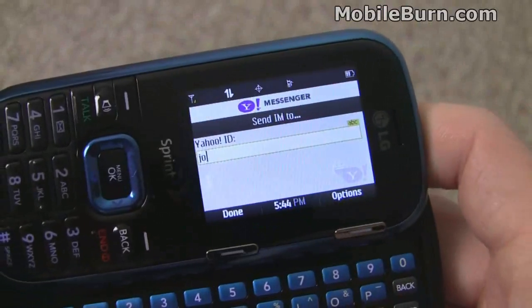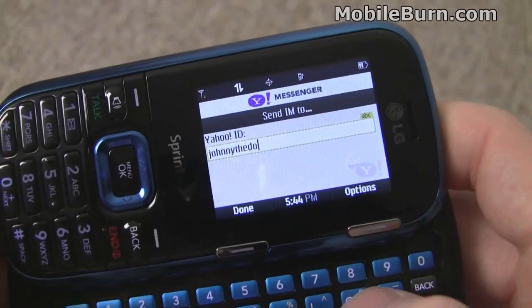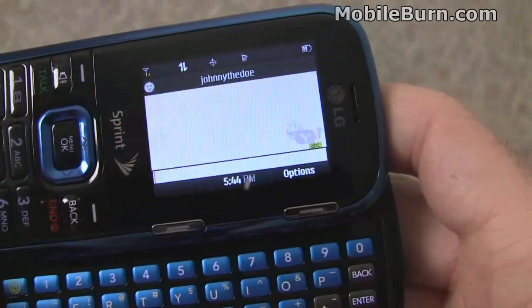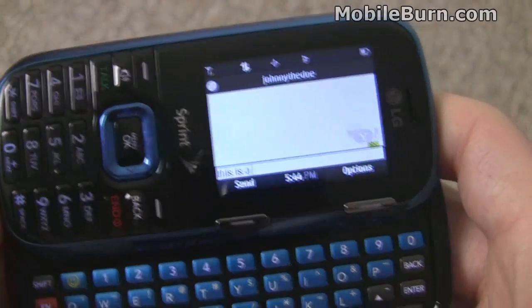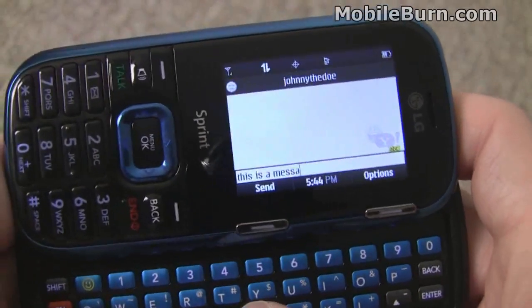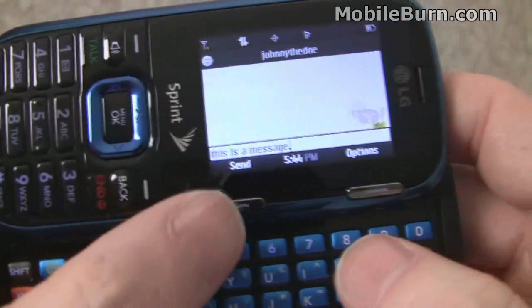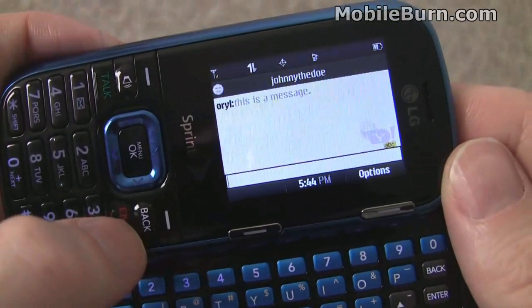Let's make up something. Hopefully it won't be real. And now we're sending a message and saying this is a message. And the system supports predictive text, but you can turn that off because if you're using the QWERTY keyboard it really doesn't make any sense. But it's a really nice IM client overall.